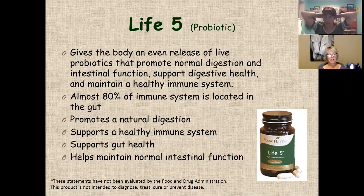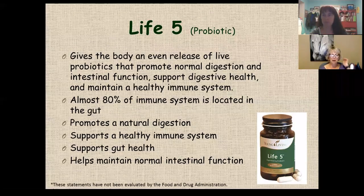So Life 5, this is another big must. I tell people, I don't care if you buy into every single supplement that I take, but this is a must. Life 5 probiotics give the body an even release of live probiotics, which is hard to find, that promote normal digestion and intestinal function. It supports your digestive health and maintains a healthy immune system.